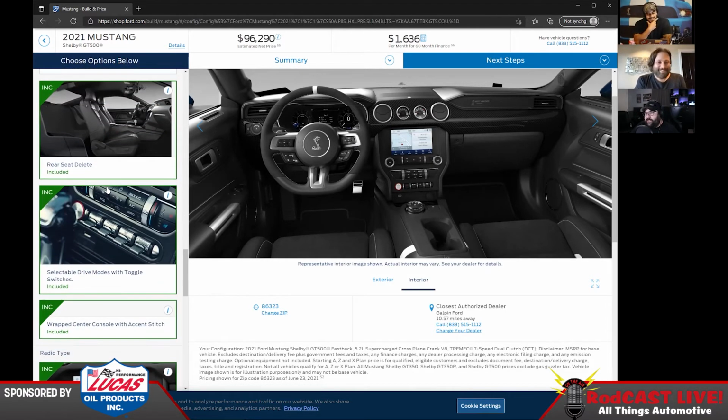So rear seat delete on the track package. Does that change anything for anybody? It doesn't. I think that's cool. I think the carbon track package, you can only have rear seat delete. Yeah, that's what I'm saying. That doesn't change anything for anybody?